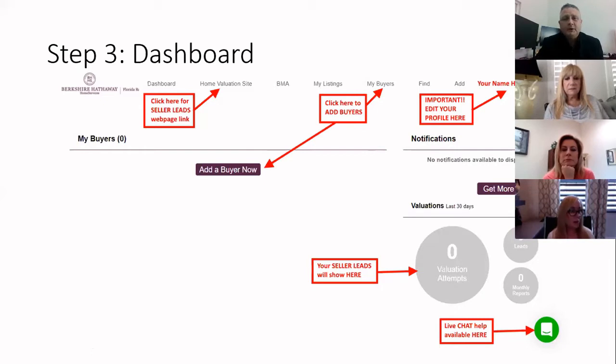You have a couple of important sections. Right here, this one is going to be your most valuable tool in Buyside, because this is the one that is going to allow you to create a page to capture seller leads. If you have a buyer, you can add the buyer right here. I am going to show you the process of adding a buyer live in a couple of minutes, and you'll see that it takes maybe 30 seconds, if you're a very slow typer like I am.